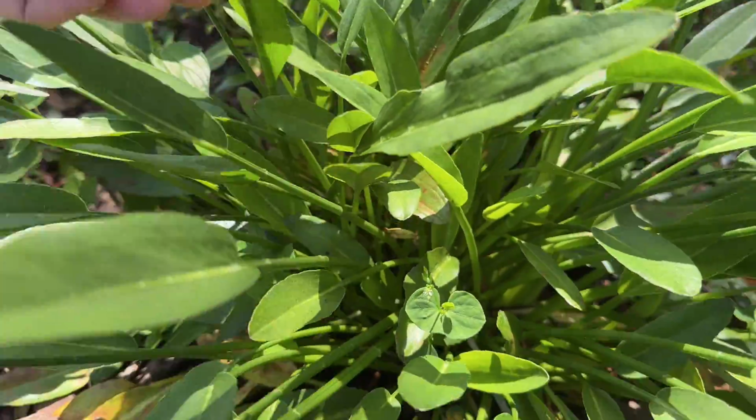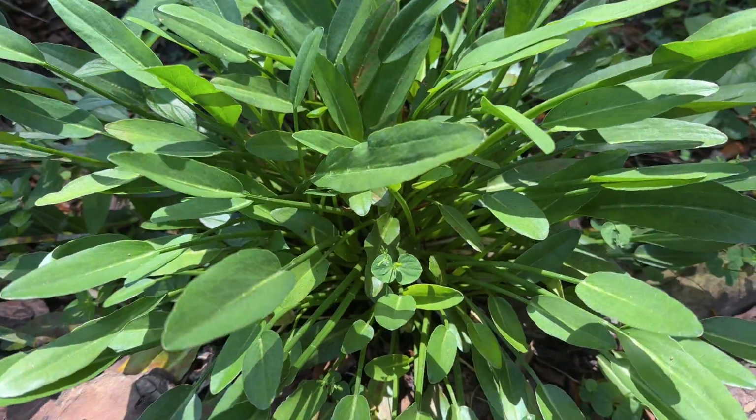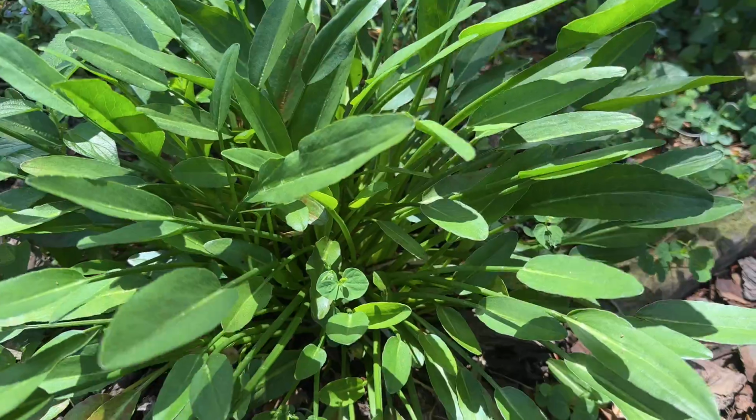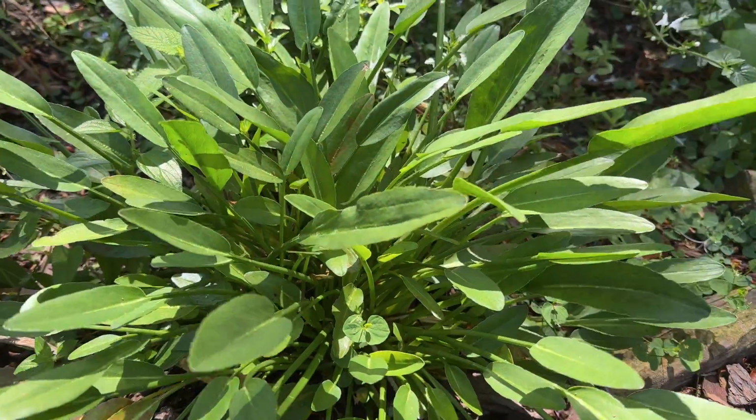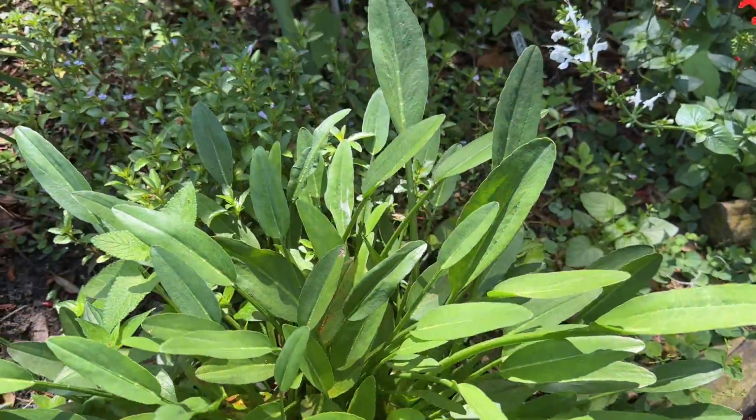Arengio integrifolium. This guy did not put up any flowers last year, neither did any of the other ones I have in other spots, so I'm hoping they're going to do it this year because they're incredibly beautiful.